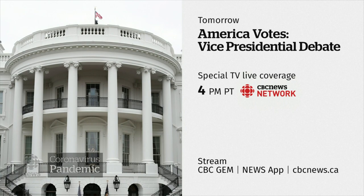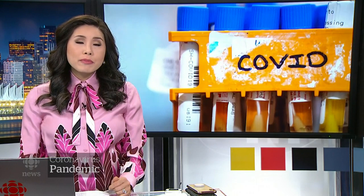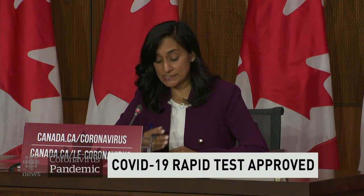And Canada has signed a deal with a U.S. company to buy up to 20.5 million antigen tests. It's the first COVID-19 rapid test of its kind to receive the green light from Health Canada. These point-of-care tests are crucial to expanding testing capacity more generally because these samples can be analyzed on-site and do not require transportation to a lab to produce results.